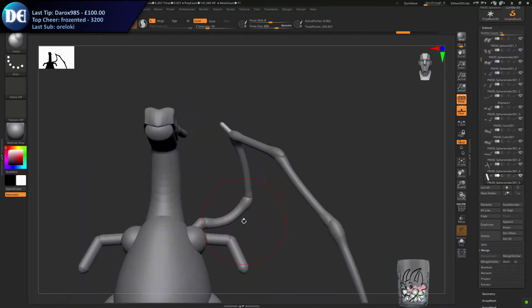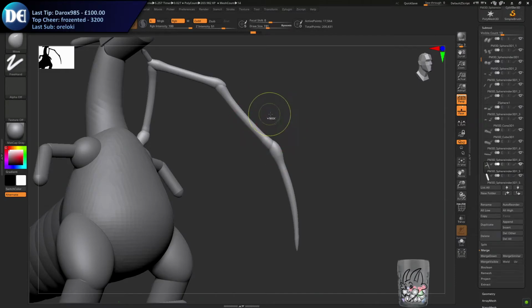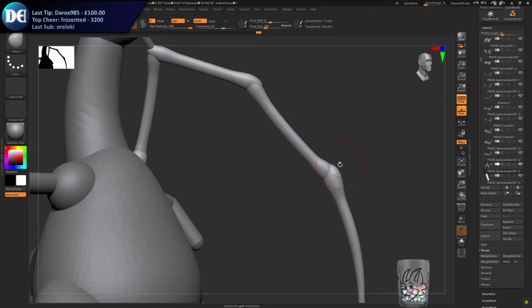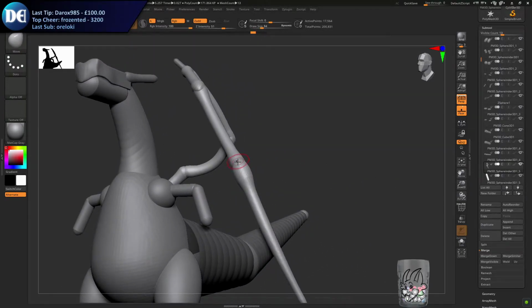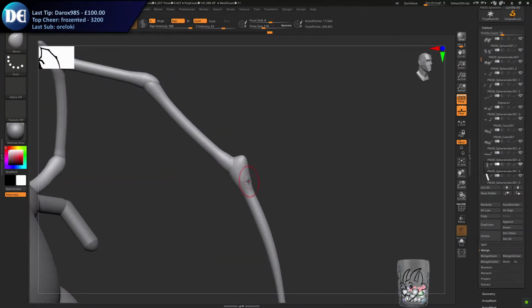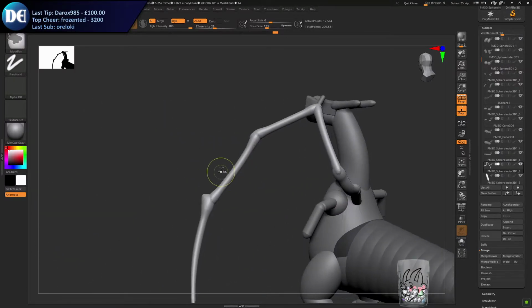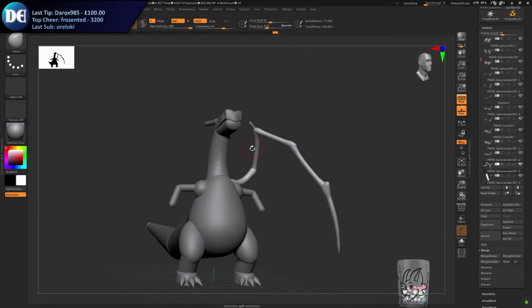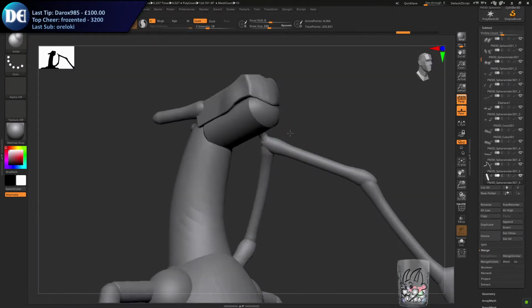Right. Is there any other parts to the wings before I carry on? I think that's all of it, isn't it? I think, if anything, this wing here should be just a little bit more jagged. Just subtly. Something more like that. Cool. Right, cool. I like that. And meanwhile, this part, I'm going to go ahead and inflate that before I merge it together.